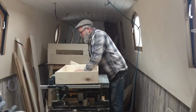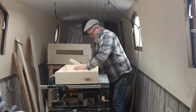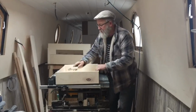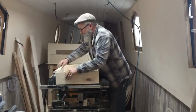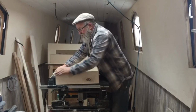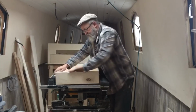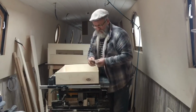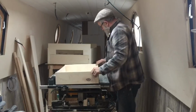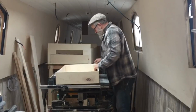There we go. Just a little bit of hand finishing. Well, did quite a lot of hand finishing, because you can't rely on the machine to do it all. It's the final trim up by hand that gives it that quality finish, really.